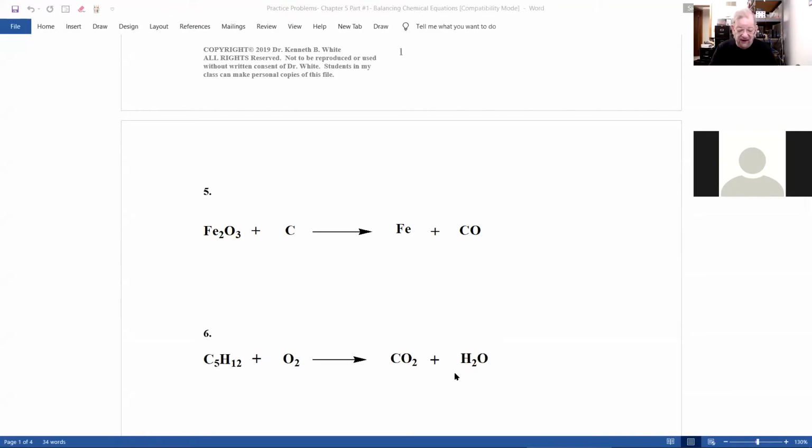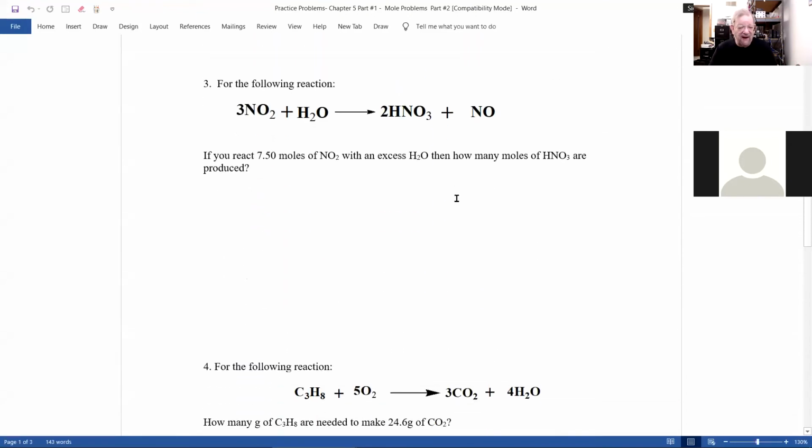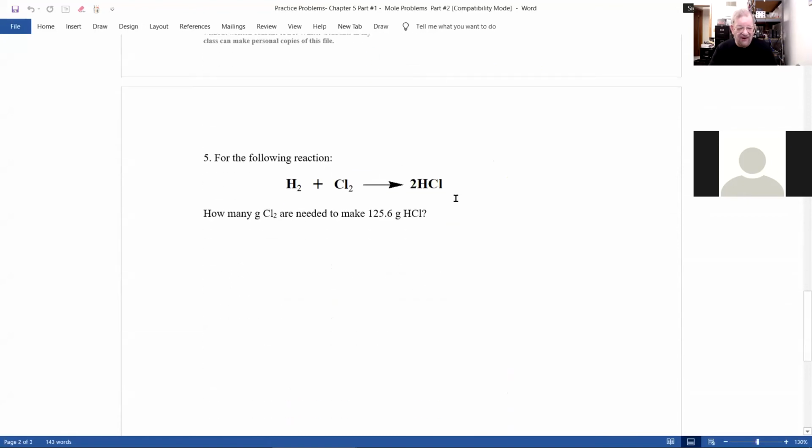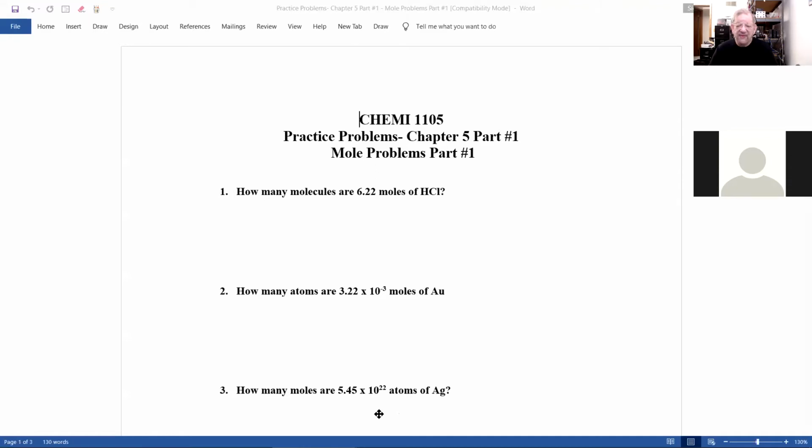Now, if we look at the problem set, Chapter 5, Part 2, these are the type of problems I just did, and you should know how to do this. What I'm not finding is somewhere in here. Hold on while I look. Was this other part? There are actually three problem sets for Chapter 5, Part 1. And this we've already gone through.